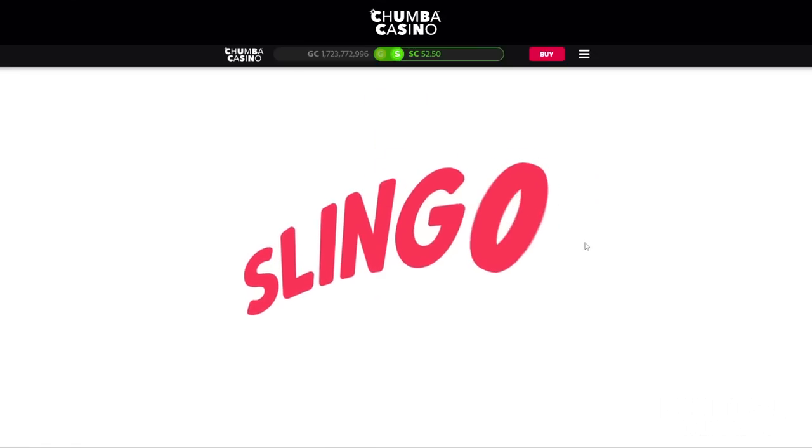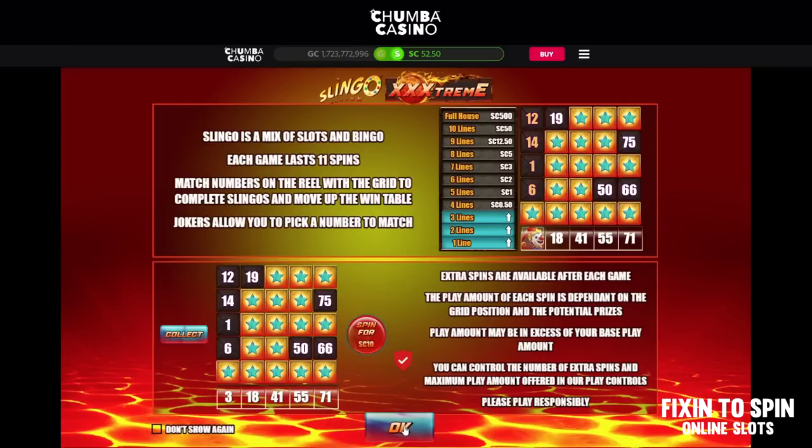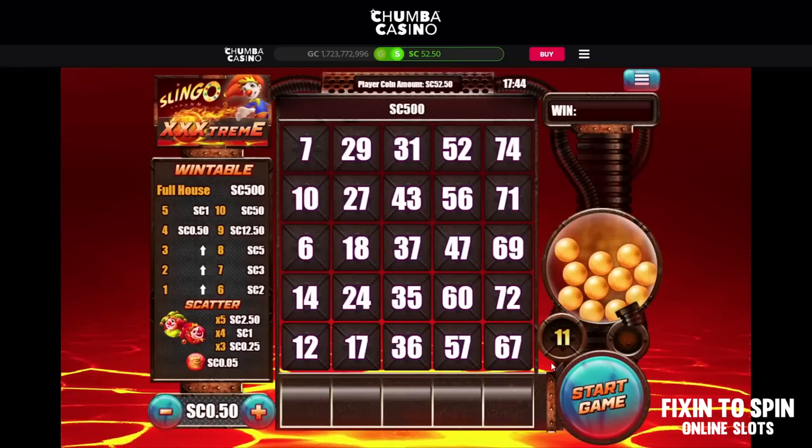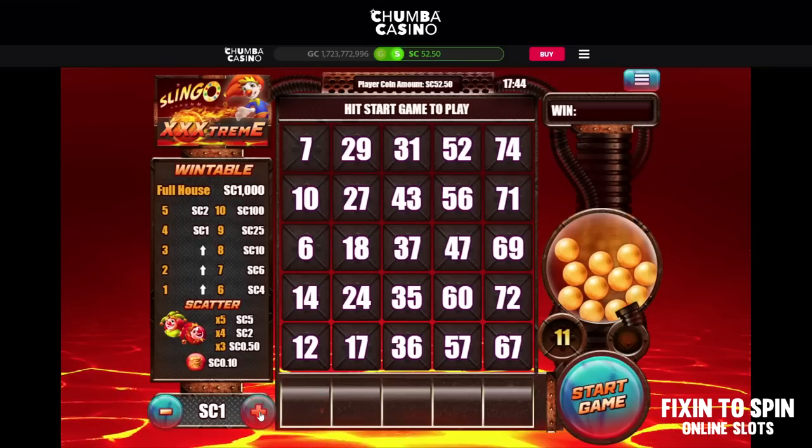Let's see what it does. All right. So each game lasts 11 spins, and you match numbers on the reels with the grid to complete slingos and move up the win table. So you need at least four lines to win. And then you have a joker. It allows you to pick a number to match. Okay. So, oh, I see. All right, 50 cents. Let's play one. So we start the game, and it's going to give us 11 spins, I think. I think that's how it works.